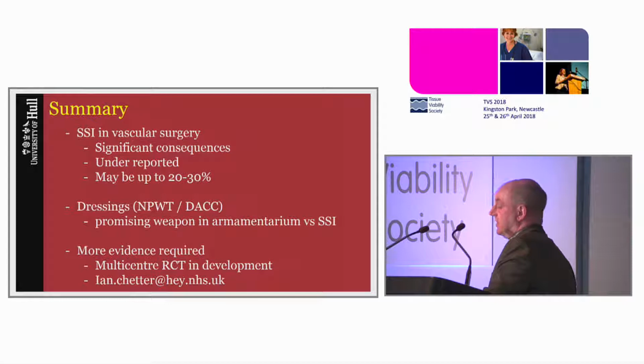We're currently putting together an application for HTA, a multi-centre randomised controlled trial. If you're interested in being involved, please contact me.